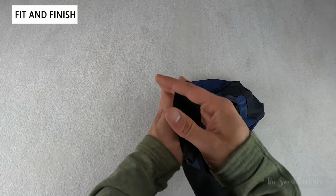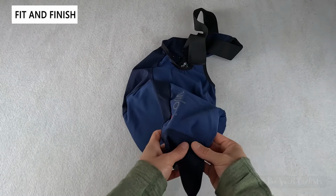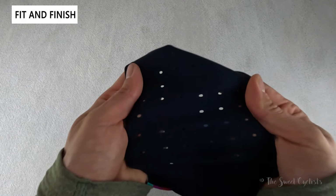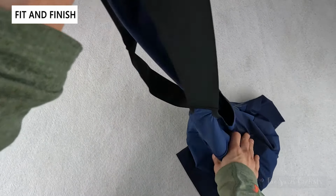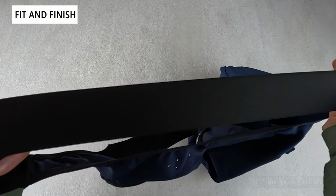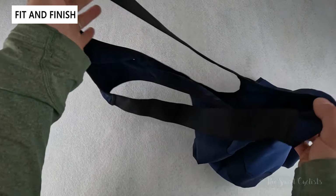If we look at the bib straps, these are actually shared with the Luxe bib shorts. So they're a 45 millimeter microfiber narrow knit. So really nice and flexible. And that's one of the most important parts of a bib short. You don't want these to be too thin, as they'll kind of dig into your shoulders. So these are nice and flat, quite elastic. And you can see there's a nice little dip here on the front, so if you need a restroom stop on the ride.